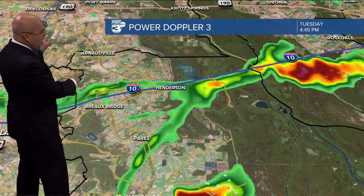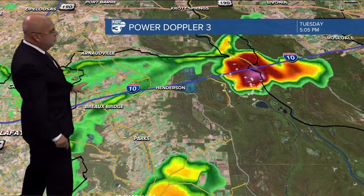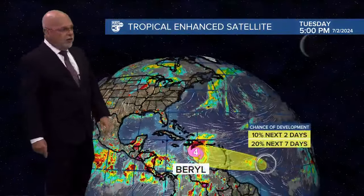And you can see these outflow boundaries. These are little breezy gusts of winds and some clouds and some sprinkles. And sometimes we see storms forming out of this. So we're not done with the shower and thunderstorm activity for another 2.5 hours, we'll say, up until about 8 o'clock, 8:30 or so.